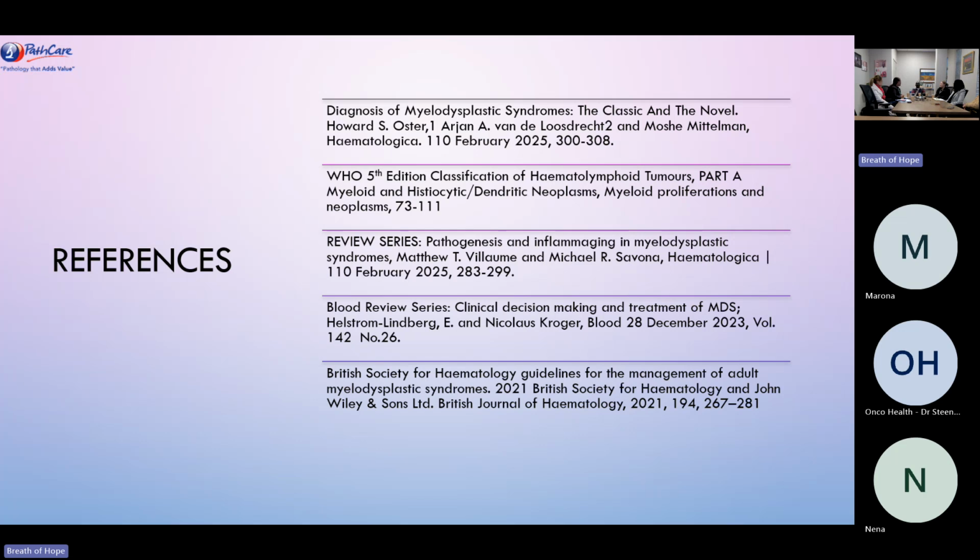That means you probably need to consider MDS, that's most likely, and most of these patients need to be referred to a specialist. In this case, it would be a physician, but if you have a center with hematologists, that would also be very appropriate. I think a bone marrow biopsy needs to be done, and the diagnosis is really based on bone marrow. You need to have a bone marrow biopsy.